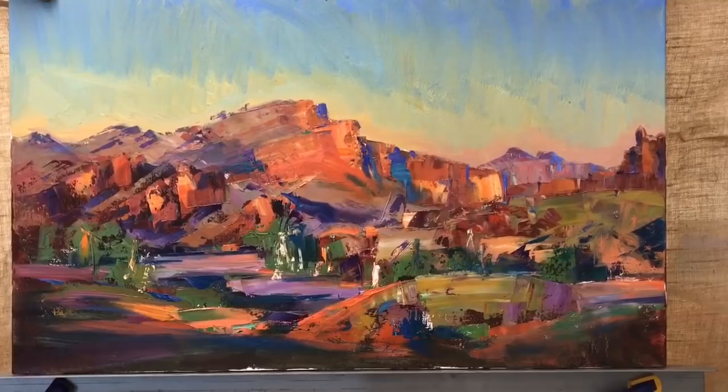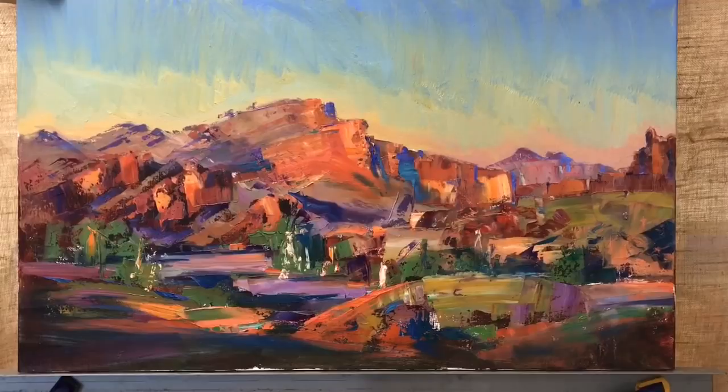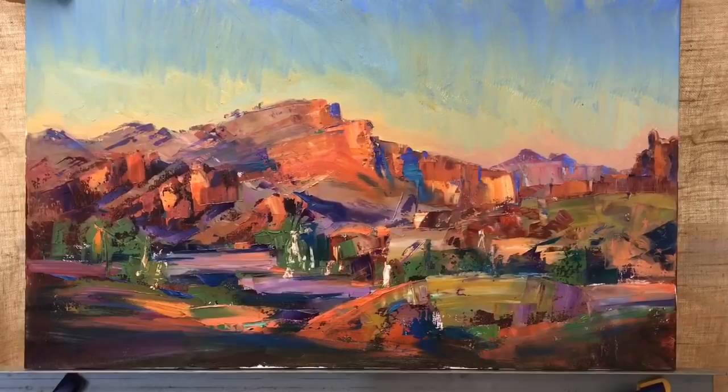Now that's about it. I wouldn't like to go any further because it's a very broad and abstract painting, plein air to start with. There's no point in trying to finish off more than that, because all you're going to do is lose the quality of spontaneity.